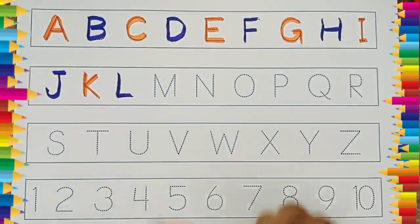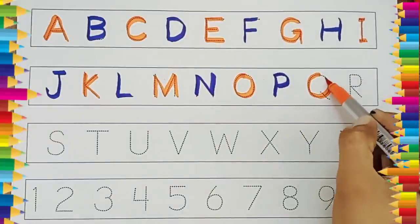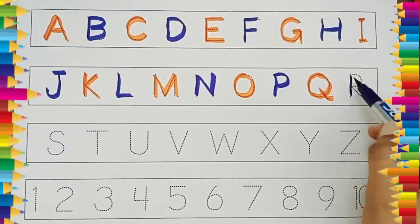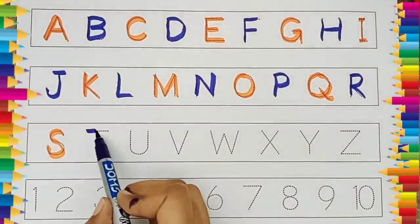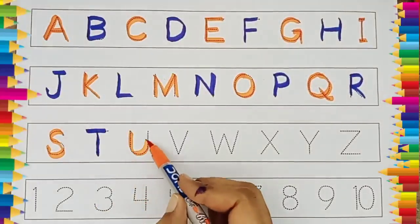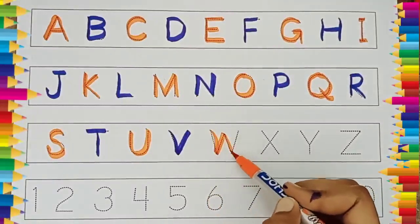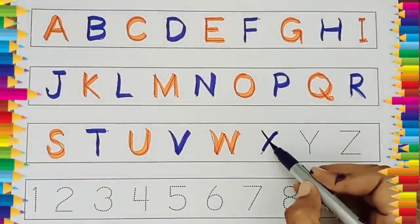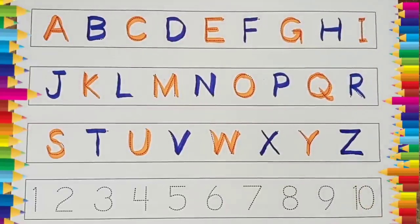K for kite. L for lion. M for monkey. N for nest. O for orange. P for parrot. Q for queen. R for rabbit. S for snake. T for tiger. U for umbrella. V for van. W for watch. X for Xmas tree. Y for yak. Z for zebra.